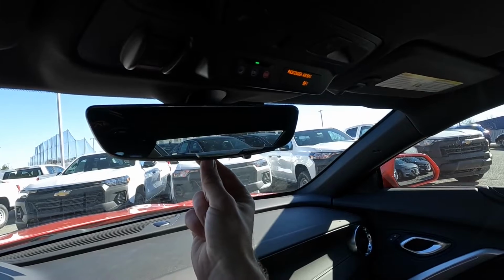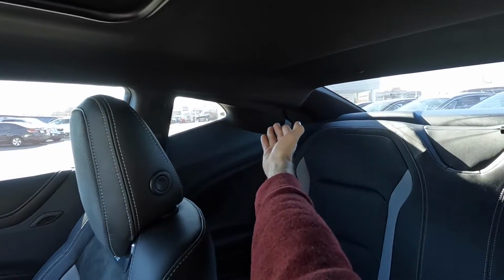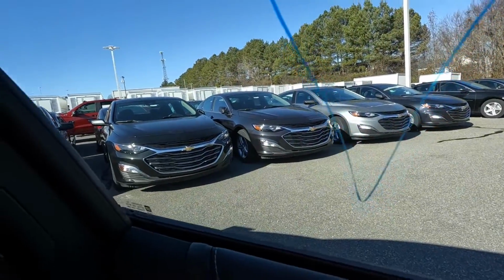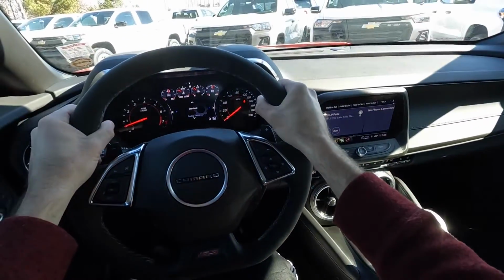Now up top, we do have the digital rear view mirror. So if you need a little bit more visibility, just flip that up. There's the controls for that sunroof, as the sunshade is manual adjusting. And as far as visibility goes, you have a pillar there, but you have 2 windows that you can look out of. And then you can also look to the right and to the left of that pillar over that shoulder.